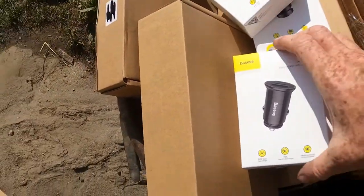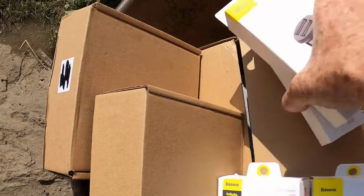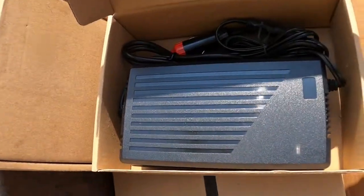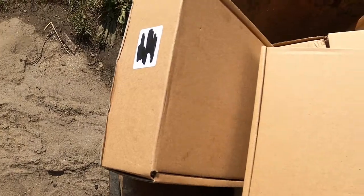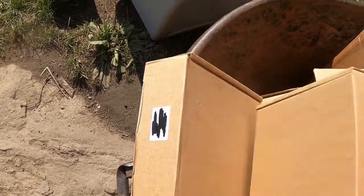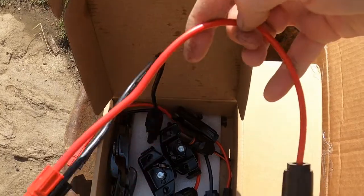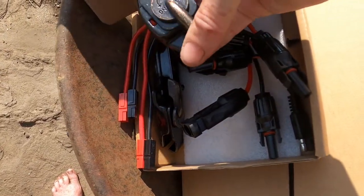Let's see. Comes with a couple of car chargers, USB chargers. Alright. Looks like a way to charge the generator with your car. I have to go pick up my solar panels, so I went with different panels than what were offered with the generator and packages. Nice. Nice little metal switches.